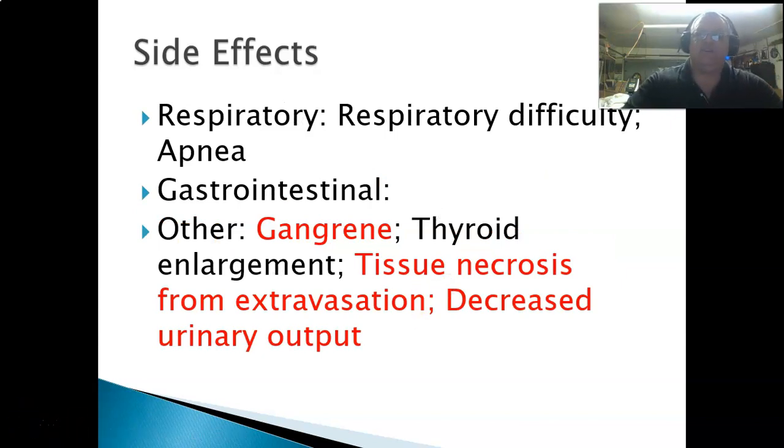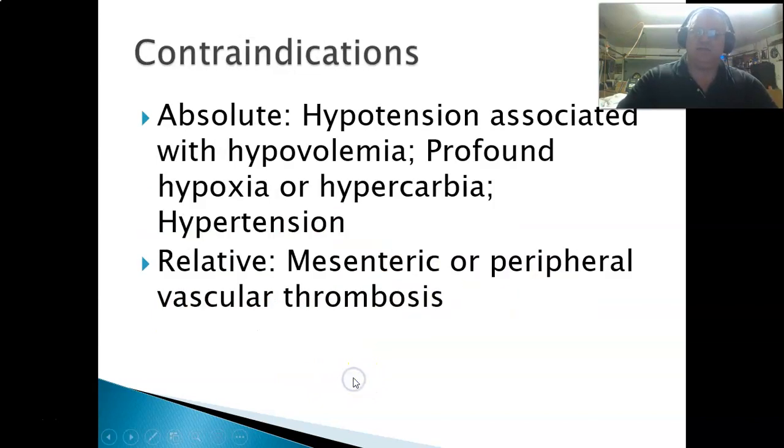The other thing is, if it's not given inside the vein, you can actually cause gangrene and tissue necrosis. And actually, even if you use it correctly, your feet and legs can get gangrenous, okay? And again, one of the other vessels that it happens to shrink is your renal vessels, okay? So it will decrease the urine output. So again, there's a lot of bad side effects, but if you're talking about a septic situation, then that's a definite situation where you want to use it.